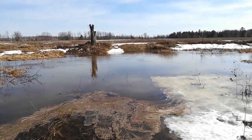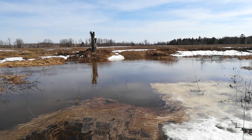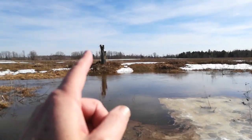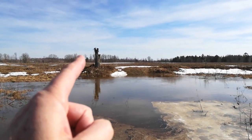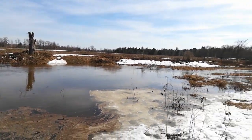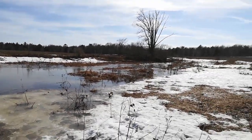That's probably 5 feet deep out there in the middle. The crossing is straight ahead of me here and just to the right of that dead tree stump that's still in the ground. It's pretty incredible.